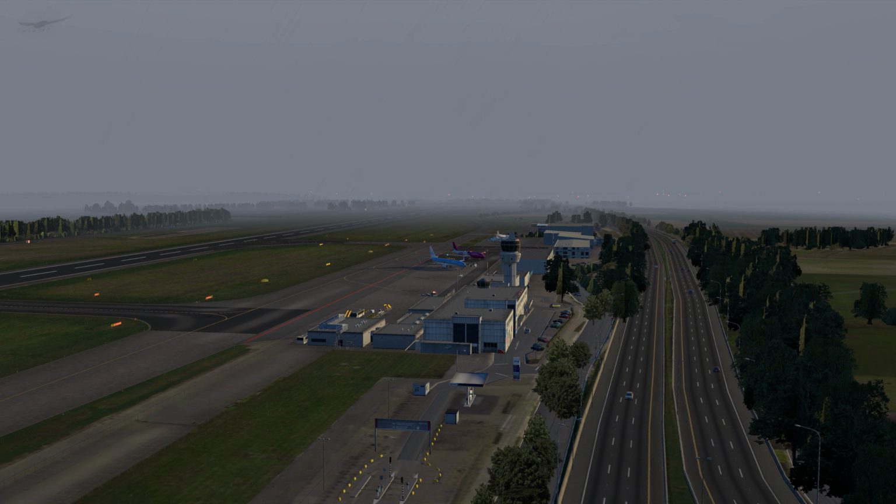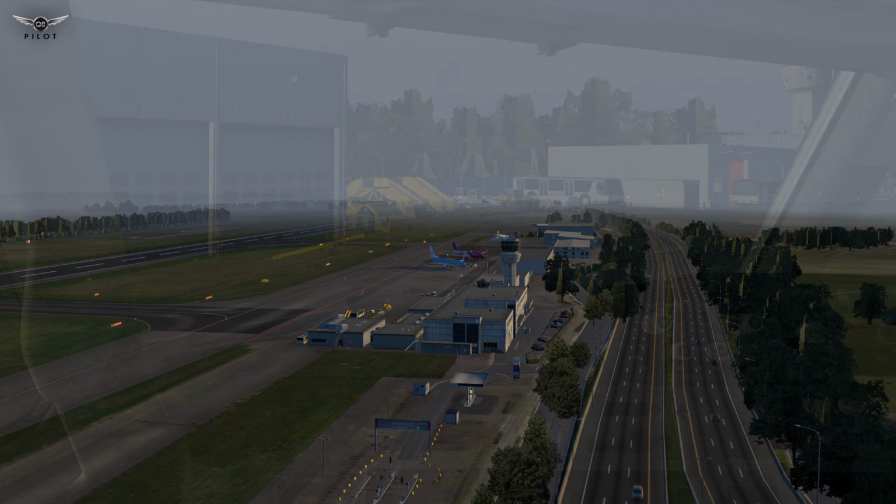A little bit of information about our flight today. As you can see, we are experiencing medium precipitation here at Maastricht. We are going to be cruising at 18,000 feet, and we're carrying about 11,000 pounds of fuel. So without further ado, let's get to it.